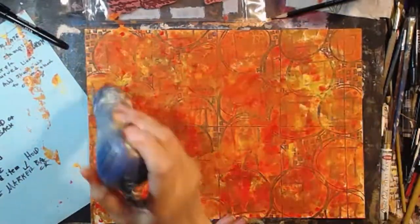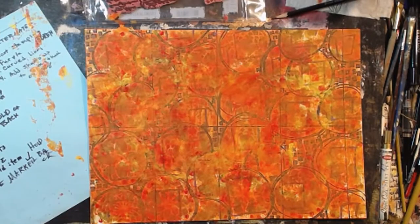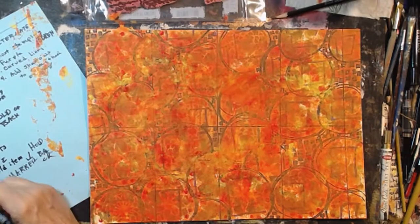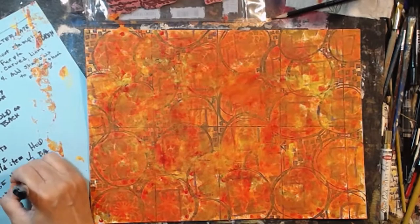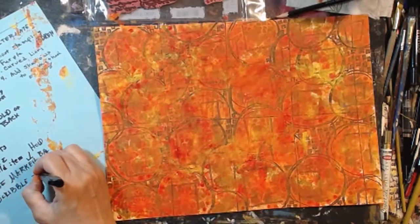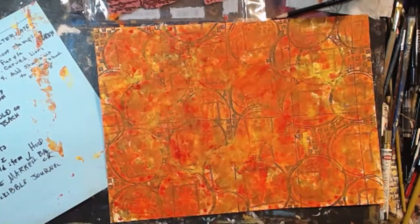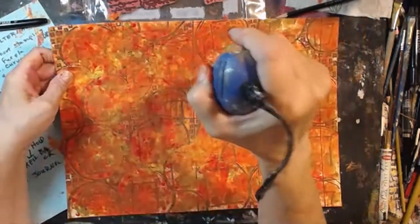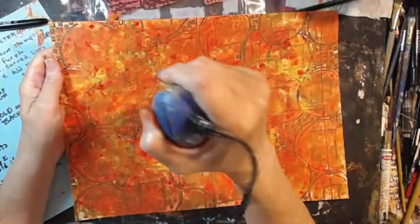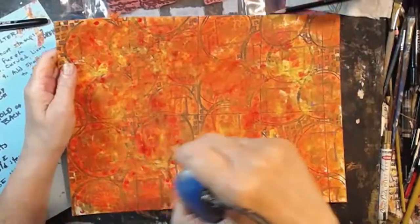Okay, pull away. Scribble journal. Okay. Nine, scribble journal. I don't know if I can scribble journal over that while this paint is still wet. Let's do some more drying. I like the idea of scribble journaling. Maybe with a paintbrush?